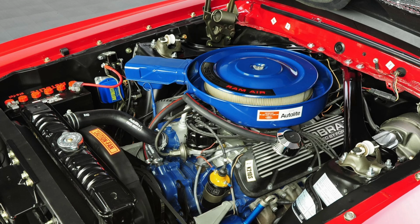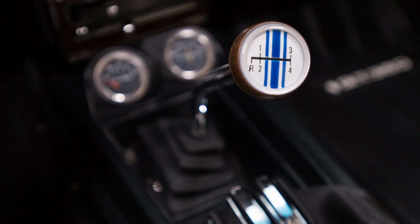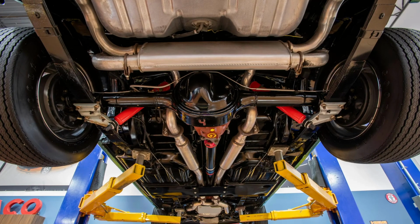Final power rating was 290 horsepower and 385 pound-feet of torque, the same as the 351 4-barrel Mach 1 with a cast-iron intake, so your numbers may vary. Power was routed through a Ford FMX automatic transmission or a wide ratio 4-speed top loader that finally transferred power to a 9-inch rear end with standard 3.25 open differential.